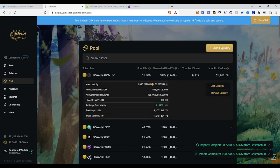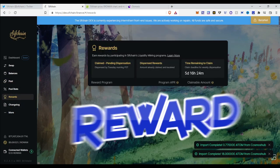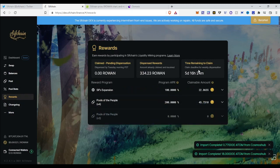So now what I want to show you, very quick in between. If you want to see your rewards, just click onto rewards on the left side. This will show you rewards. This is weekly. Weekly, this will be distributed to you. So you need to wait every week, then it will be distributed to you, and then you can add the liquidity again. You can weekly compound your rewards.